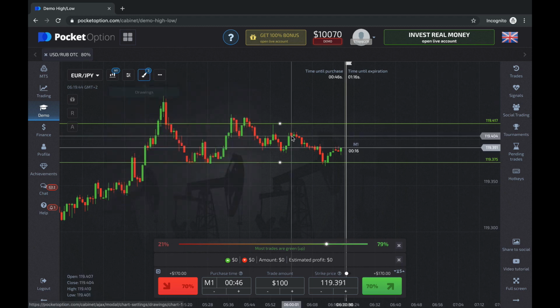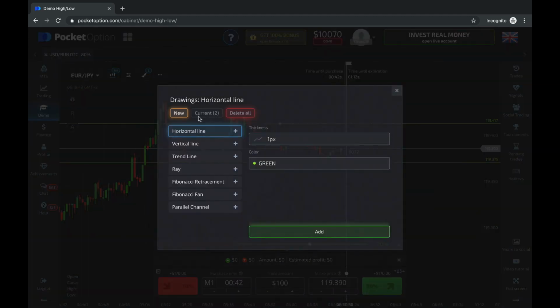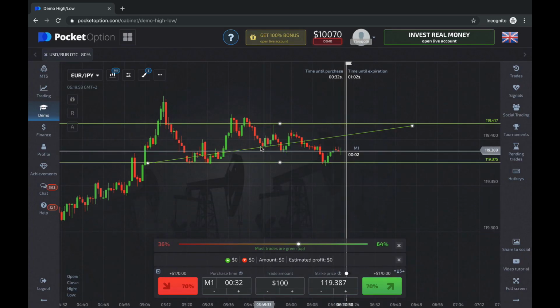Now let's look at drawings. You saw that I already could do some lines, and there are a couple of basic drawing tools that I definitely want to have. Would be like trend line. Let's have a look at that. Okay, now we have a trend line, and I want to see how we could position it.